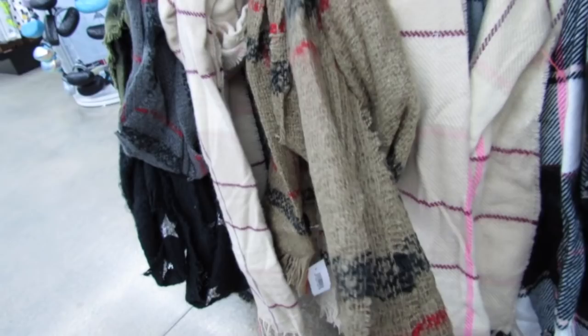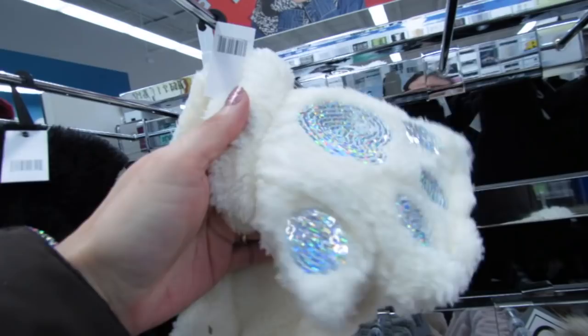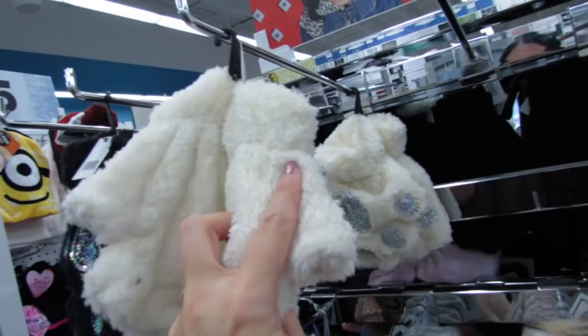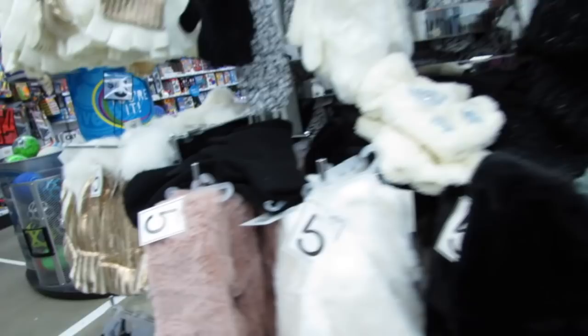This one, I think this gray one might be new. These are the little fingerless gloves, and they're new this week. This is like a cream color, and then they also have them in a black. Let's look over at the scarves too. These are just $4. I think these have been here for a couple weeks.